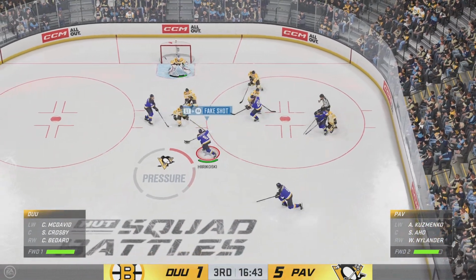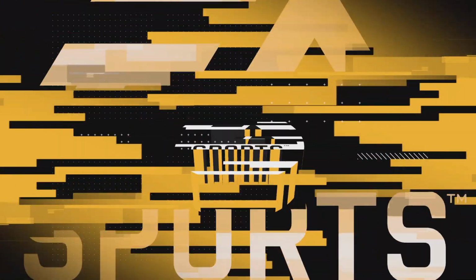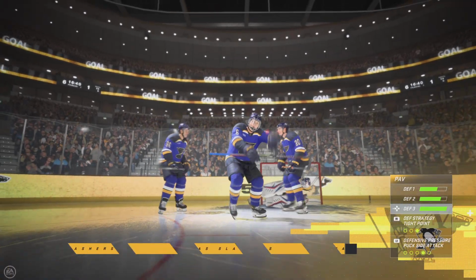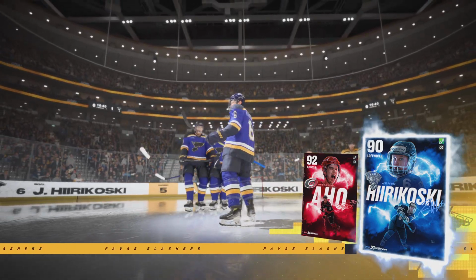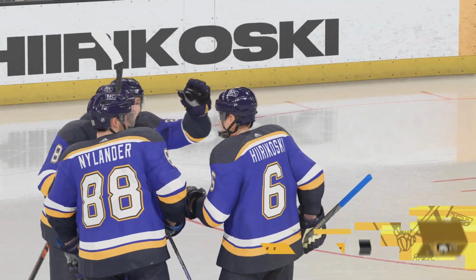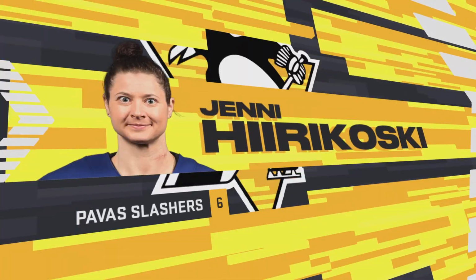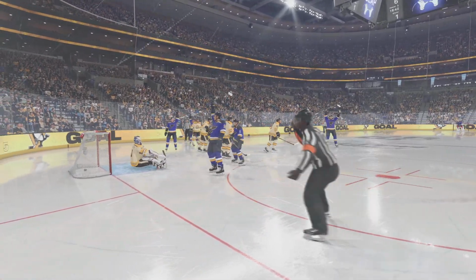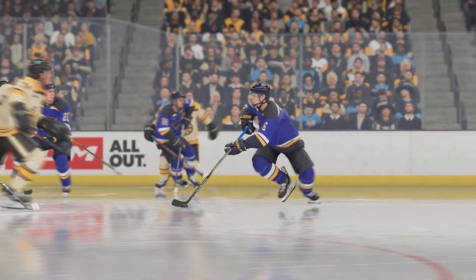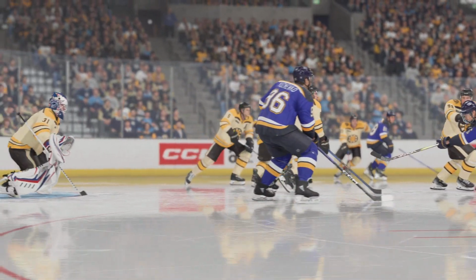Back underway as he wins the draw inside the offensive zone. Score! She puts it in! Well, this is a play it looks like they worked on in practice. She gets the win, and then the quick release shot buries it home.